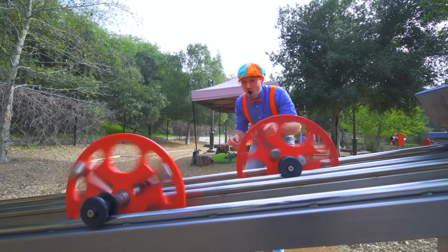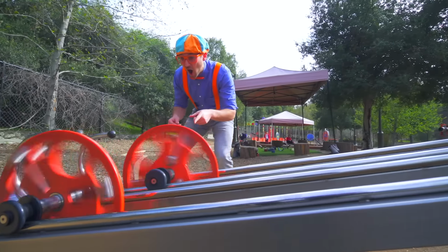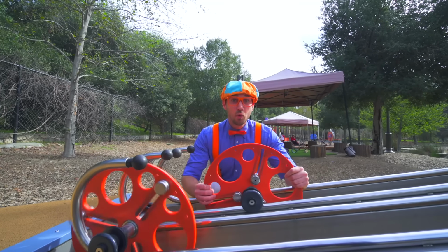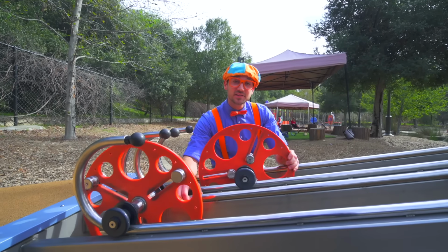Whoa! Oh! This one almost won. It would have won if I let go of them at the same time. Let's see what else there is. Come on.